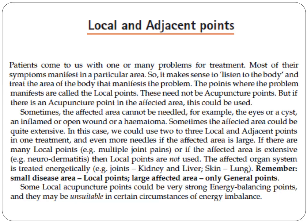Sometimes the affected area cannot be needled. For example, the eyes, a cyst, an inflamed or open wound, or a hematoma. Sometimes the affected area could be quite extensive. In this case, we could use 2 to 3 local and adjacent points in one treatment, and even more needles if the affected area is large.